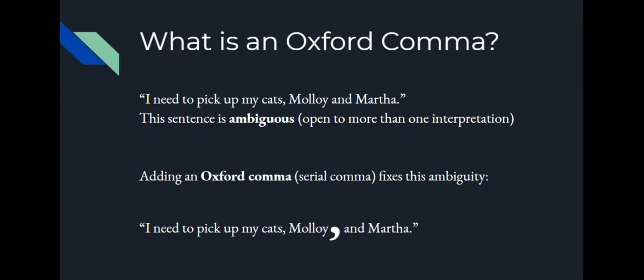Many people think of punctuation as something that's only vital to the written word, but even everyday conversation depends on punctuation. For example, if you were to say, "I need to pick up my cats, Malloy and Martha," it might be difficult for someone to understand what you mean. Are your cats named Malloy and Martha, or do you also need to pick up two people named Malloy and Martha? Because the meaning is unclear, this sentence can be referred to as ambiguous, open to more than one interpretation.